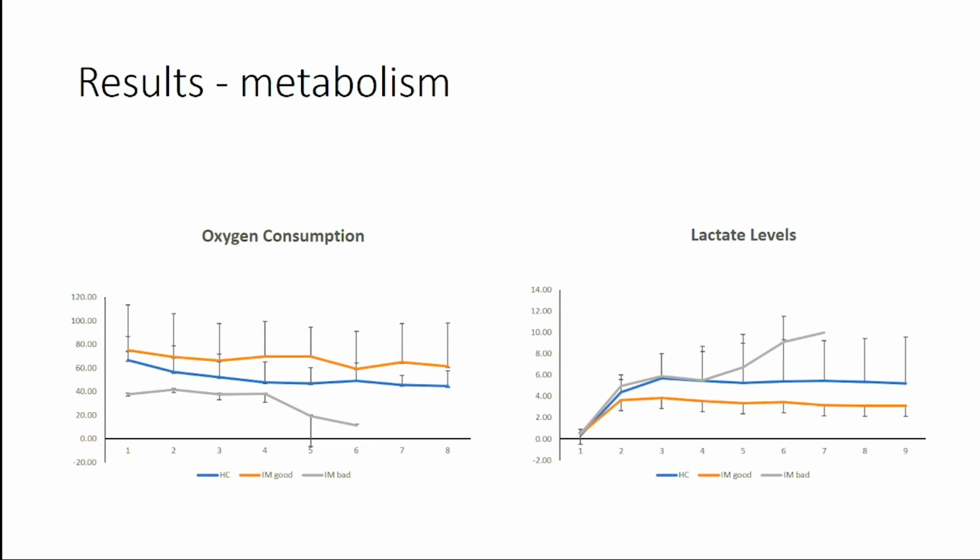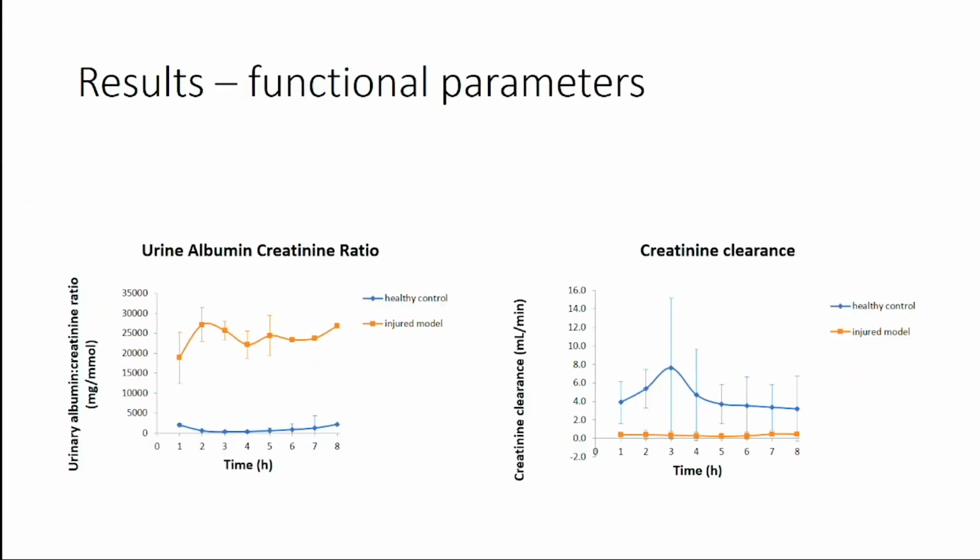But more crucially, when we start looking at measures that aren't just perfusion parameters like oxygen consumption, you might think it's logical and obvious, but actually we haven't seen this before. The oxygen consumption drops dramatically. They stop consuming oxygen in these kidneys that start dying, and their lactate levels go up. So we start to find objective measures of viability during NMP other than just blood flow.